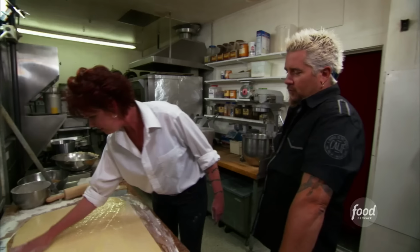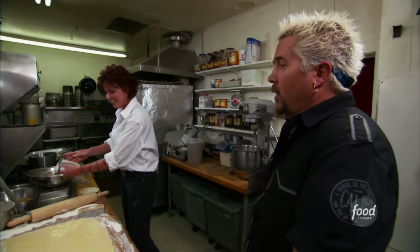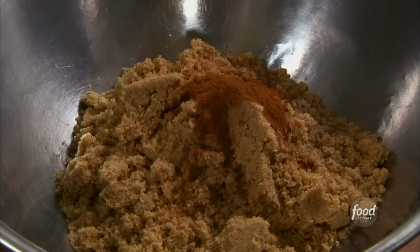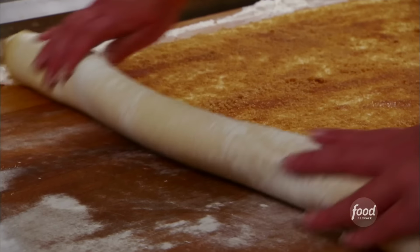We're gonna spread some butter on there. I like this. It's actually kind of soothing, especially with the baby heart monitor going. I know, right? So we got brown sugar. I mix cinnamon in there, and I like a lot of it. And I just kind of smear it on there. Doesn't it look like a big cinnamon toast blanket? Now I'm gonna roll this puppy together.